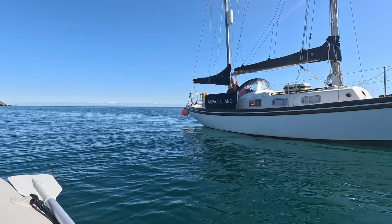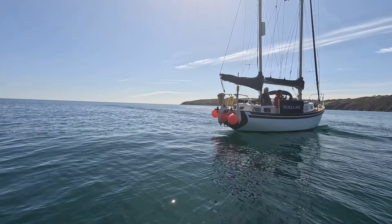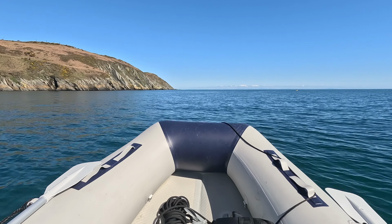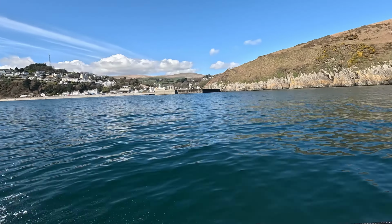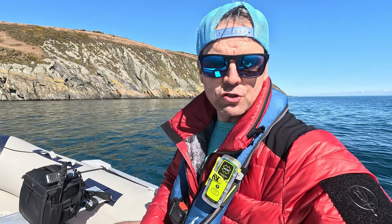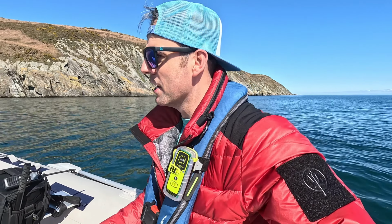Lovely day for it. Hello, you okay? Just come for a little investigation around here by the rocks. Sometimes there's some seals knocking around here. Not today though, not yet anyway. Disappointed I've not seen any dolphins yet. It's quite often these sort of conditions we see them in, but hey ho, that's all right.